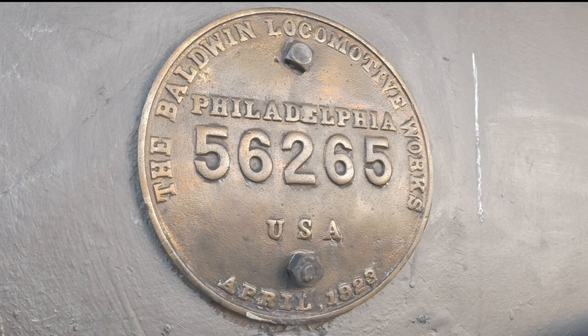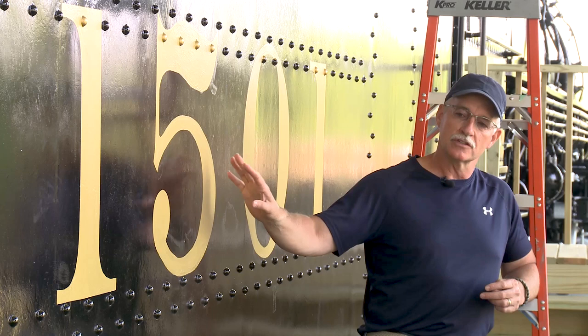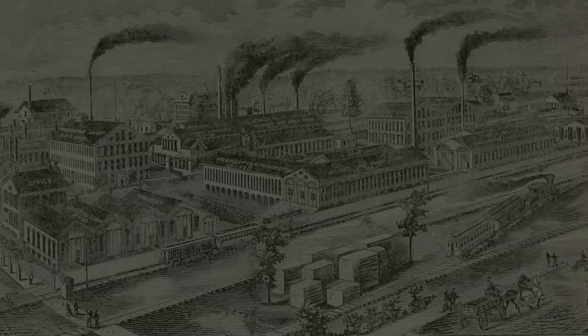So at the turn of the century, from then to the 20s, was the glory days of steam. And the power and the capacity of these trains to do what they did across America is just phenomenal to me. The passenger car was built in the late 1880s.